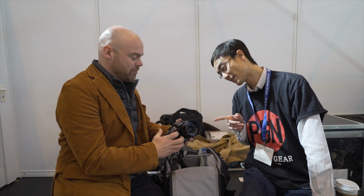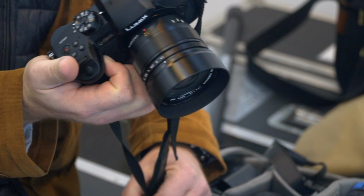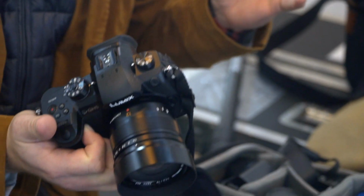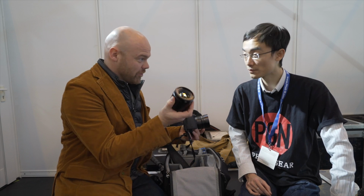The GH5, I will be able to shoot 6K anamorphic later in the year, but I can shoot 4K on there at 60p, which is absolutely fantastic. And of course I can pull stills from that. This is the 12mm f1.4, and it is absolutely beautiful. I love the Leica lens on these. The glass is just so pure. I also love the Nocticron. That's my go-to portrait lens.